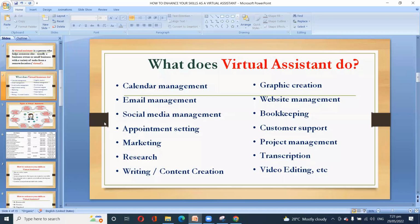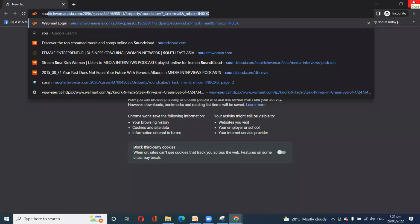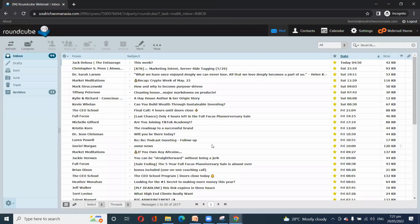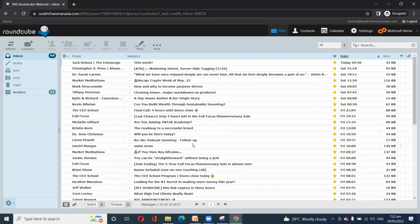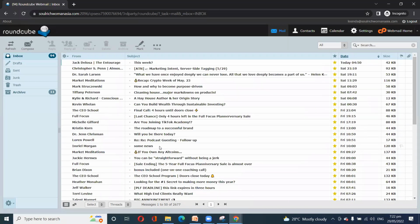Next, we have email management. So this is very obvious, right? This is very obvious. You have to manage their emails. Now, for me, every day I am checking the email of the client. And then if there is a reply, because my task is to research some podcast, and then I will message them and ask them if they are accepting guests. So every day I am checking the email. And it's my job to reply if there is a positive response. And it's also my job to set an appointment, okay, from the client to the host. Okay, so that's our job.